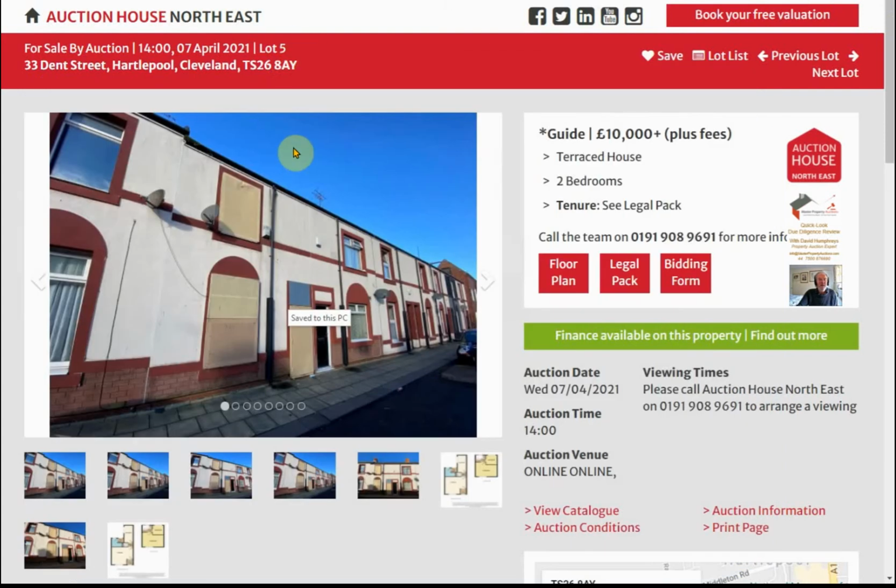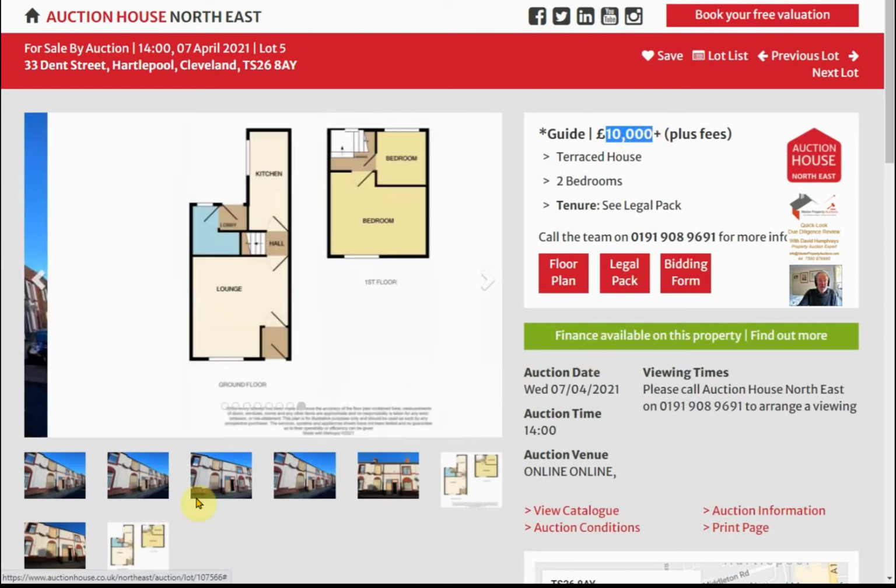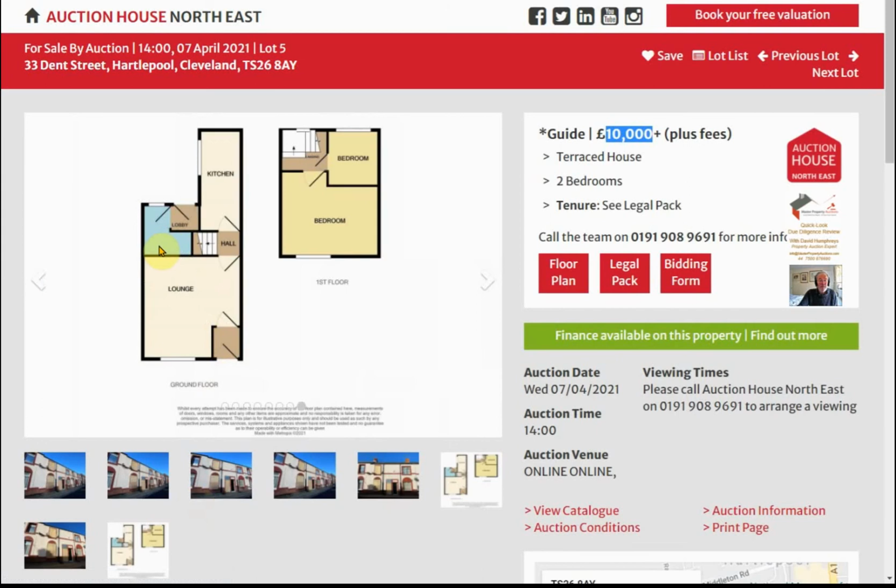Hi, this is the second property in the Auction Northeast auction on the 7th of April. This is lot number 5, 33 Dent Street, Hartlepool, a two-bedroomed mid-terraced house. It's guiding at £10,000. Only problem with it is that it has a ground floor bathroom.